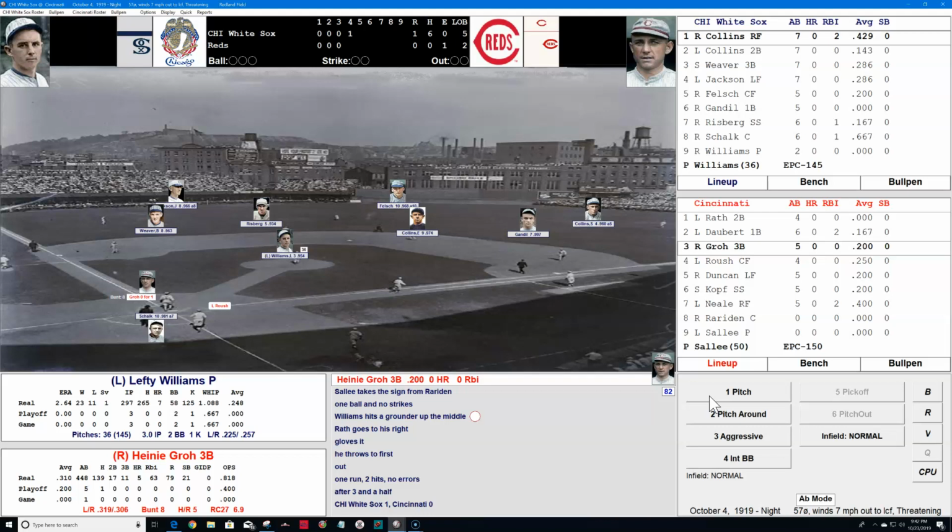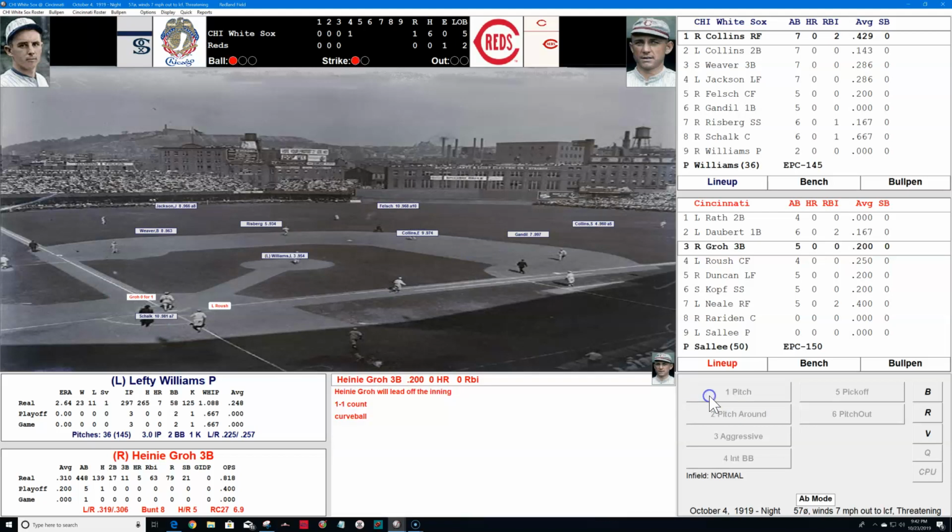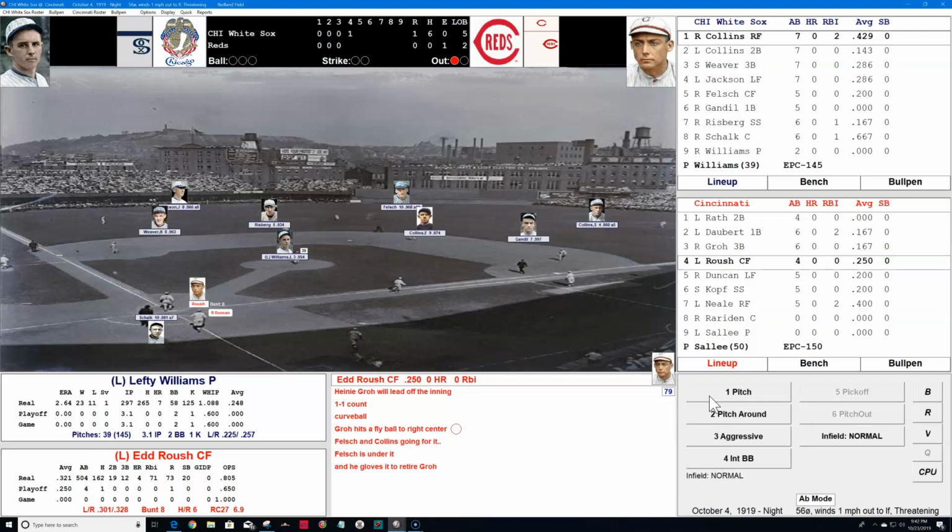Bottom of the 4th. Heine Groh leads off for Chicago. He was pretty good for Cincinnati that year. Well, he did bat .310. There ain't nothing wrong with that. Here's the pitch from Williams. Groh lets a fly ball to right center. Felsch going back, but he gloves it. 1 out. And now we'll see Roush.